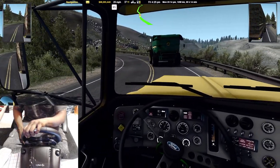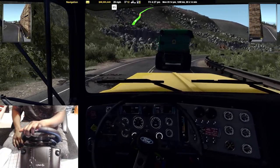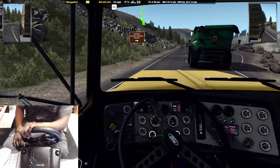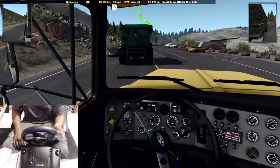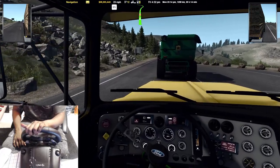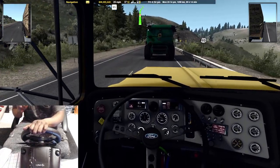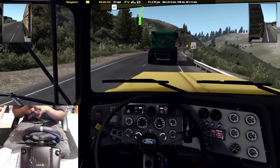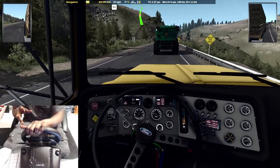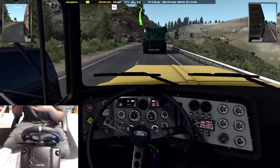Yo, trust me, dog. Remember one time we always complained about how we need twisties in American trucks, we need rugged terrain, we need mountainous areas. Well, finally, Idaho comes to the rescue, y'all. So beautiful up here, man. This is the best map DLC yet. All of them have been great, but have you seen the new buildings in ATS? Have you seen the gas stations, the truck stops, the restaurants, the city? Everything looks so much more realistic, y'all.